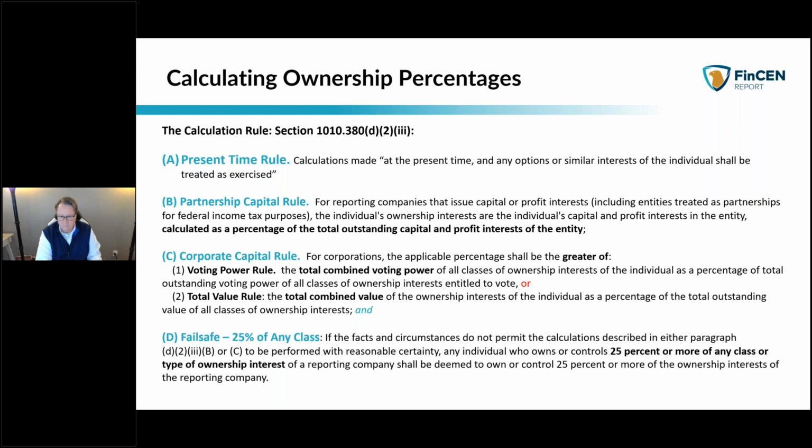That's just not how partnership taxation works. And my answer is, you're probably right. Unfortunately, the good people at FinCEN who drafted these regulations, I don't think they were tax lawyers. And this is what they wrote, so we're rather stuck with it. So somehow we need to calculate what the total outstanding capital and profits interests are, and then allocate them amongst all the different owners, and then see among those owners who has 25% or more.